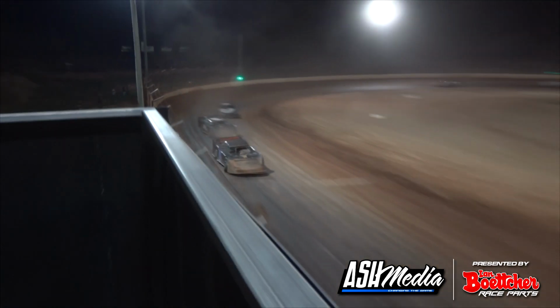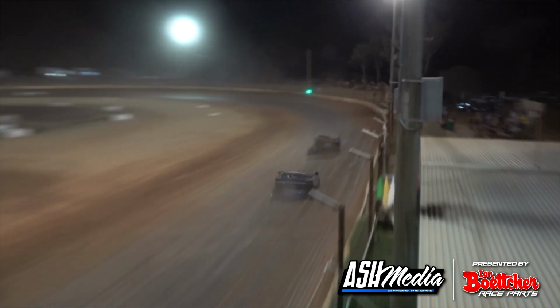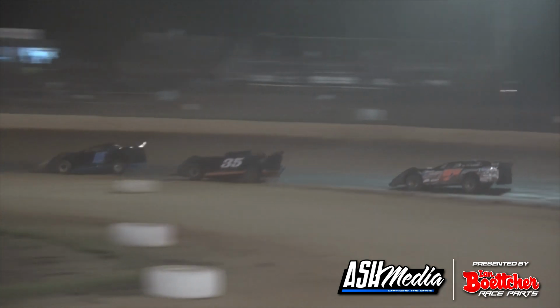Armstrong's known as the aggressor. He's the Caloundra kid. He's coming here with some killer instinct. He's ready to make a move on the 91 of Jenna. Into 1 and 2 once again, and Armstrong all over the back of Jenna. Pagel's not out of this one yet. So a 3-car battle for the lead.